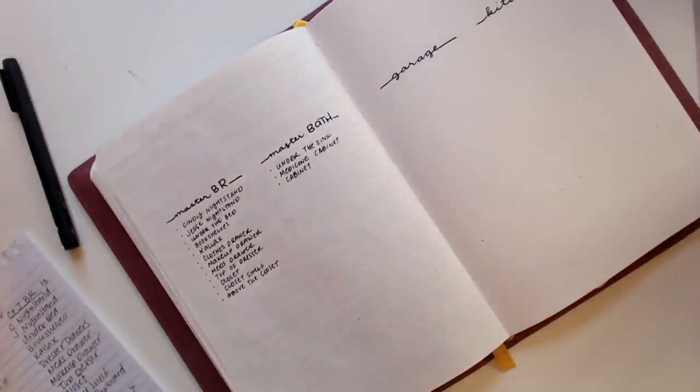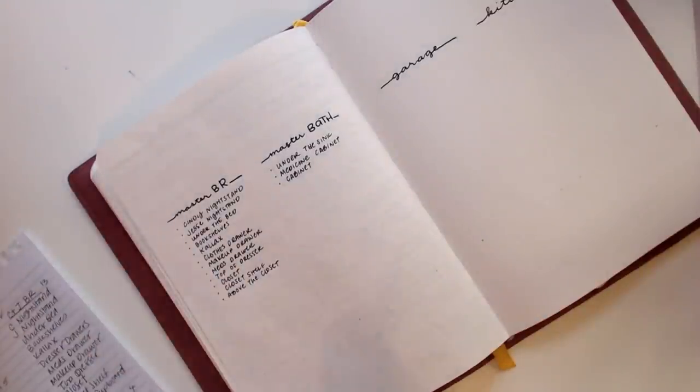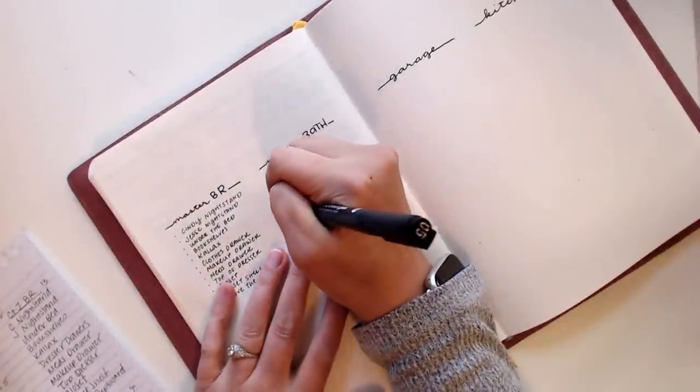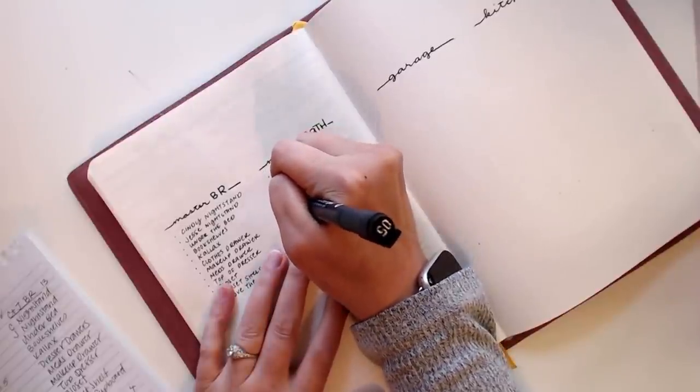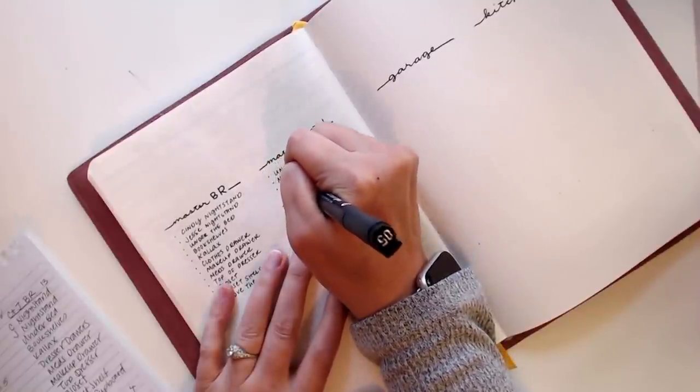Okay, so now that I've got the master bath, I haven't listed to put anything underneath my bedroom because it was one of the bigger categories. So we'll see what else I want to add here. But in the meantime, I am going to now put the kids' bathroom, which is basically the same thing, except they each also have their own drawer in their bathroom.